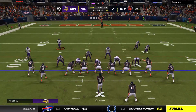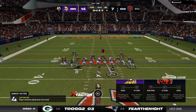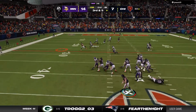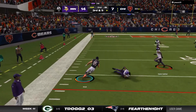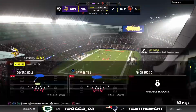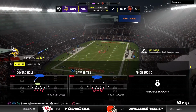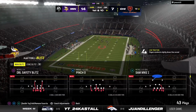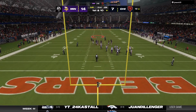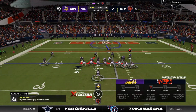Third and 5. 11, again. Now Lawrence. Pass taken in by his big tight end. And inside the 20 before he's brought down. Mark that down as a pickup of 13, and the Bears have the first. So here's a 1st and 10 now down inside the 20.